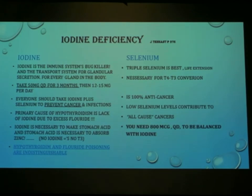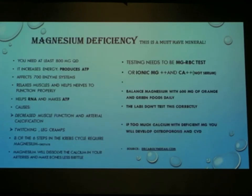This is huge. Iodine deficiency, iodine, selenium. I'll end with this. Life Extension did a very, very lengthy, extensive study on this. There are 3 nutrients that if you are deficient in all 3 at the same time, all-cause cancers rise precipitously. They are iodine, selenium, and vitamin D3. So the next one's probably vitamin D3. No, magnesium. That's a good one.